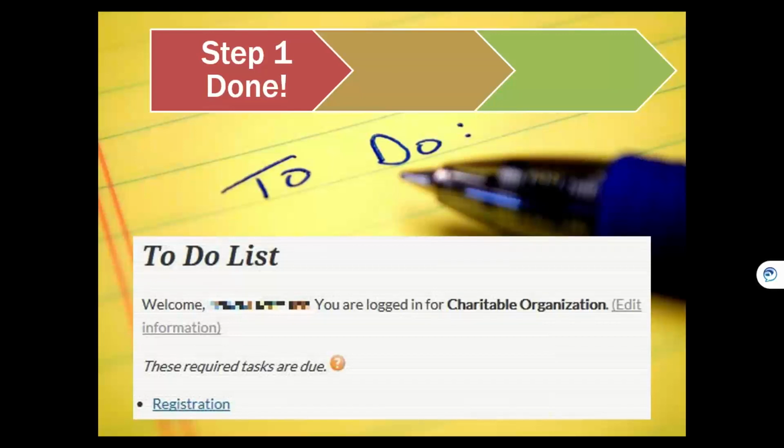In the example, the user needs to complete registration and can do so by clicking on the registration link shown below in blue. Now, occasionally it may look gray, but you can still click on it.